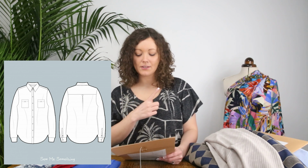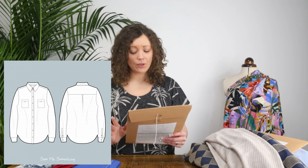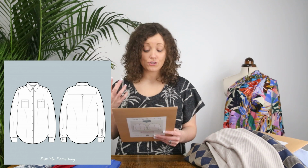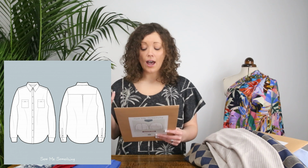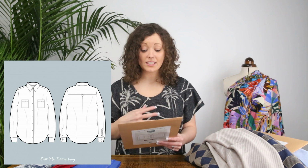But there's nothing more satisfying than sewing a shirt, is there, with all those collar details, the button details, the cuffs, so many details to get your teeth stuck into. So with this pattern, it's recommending cotton, chambray, viscose, cotton lawn, linen, lightweight denim, seersucker and double gauze. So again, similar to some of the other patterns we've looked at, it wants a woven fabric, and you could make it in something more structured or in something more soft and drapey.